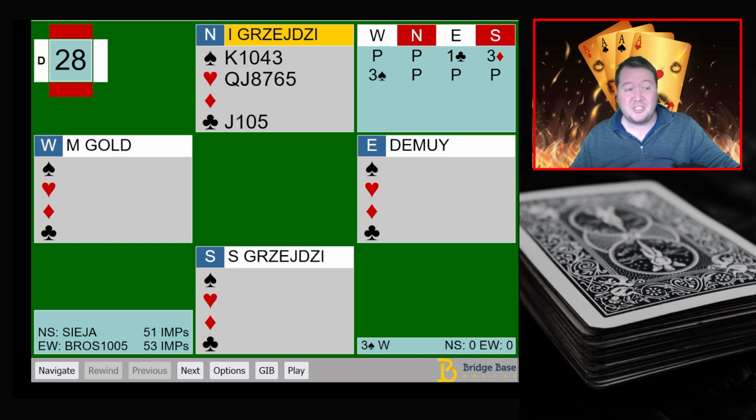Here we've got Seeger versus Bros 105. And this is the final board of the round of 32. And Seeger is down by just 2 imps on this board. And you have this board go pass, pass, 1 club. And here South opted for a 3-diamond preempt vulnerable against Not. And that went 3 spades. And North's got this good spade, 6-4 in the majors. They passed and it got passed out.